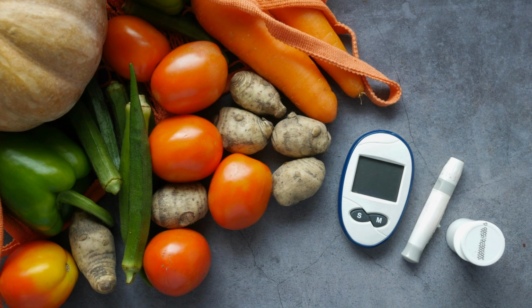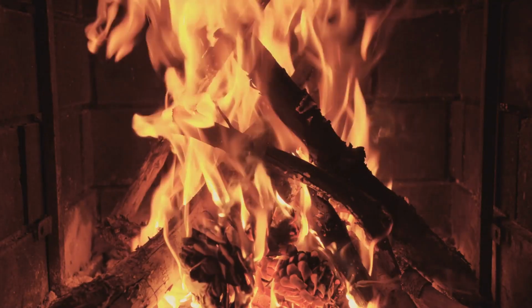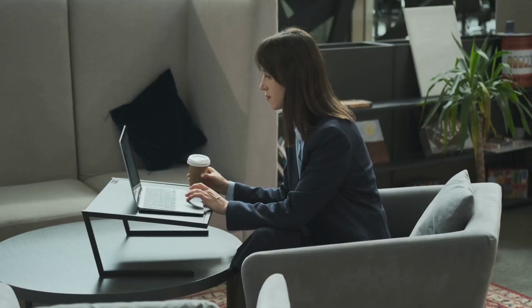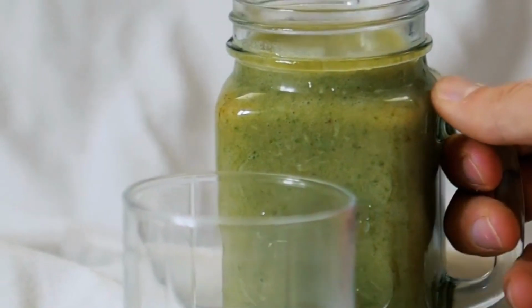Its fiber also stabilizes blood sugar, preventing energy spikes and crashes. Think of it as slow-burning fuel for your day. Start your morning with okra water for lasting focus and productivity. It's a simple way to feel energized naturally.